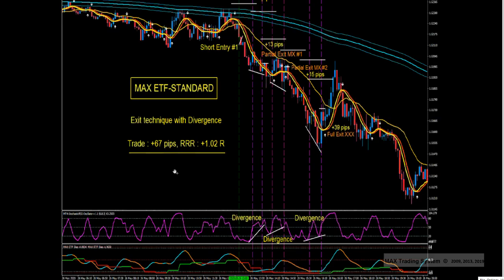You probably know already what a divergence is, but here with the MAX we use the divergence concept in a completely different way. But basically the divergence is always comparing the price itself with a momentum oscillator. The momentum oscillator is not important by itself. On this chart, I'm using the stochastic of the RSI oscillator because it is not too fast, not too slow. It is just appropriate for our need.